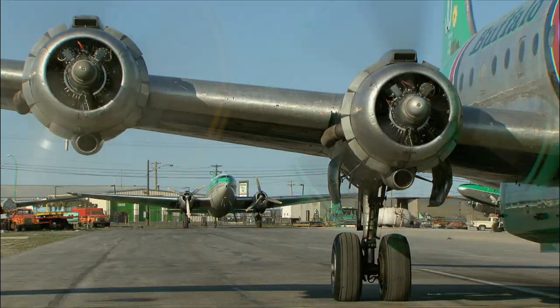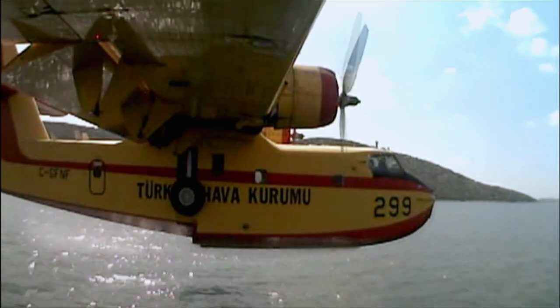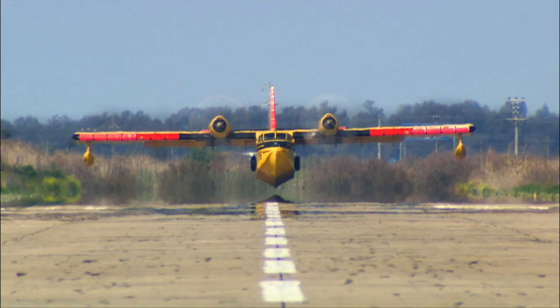On the next episode of Ice Pilots NWT, rampy Jeremy Dow gets into the cockpit of a DC-4. They're gonna do the landing. And has to land the big plane for the first time. Chief Pilot Arnie Schrader hits the water in Turkey. And the other water bomber hits the tarmac.